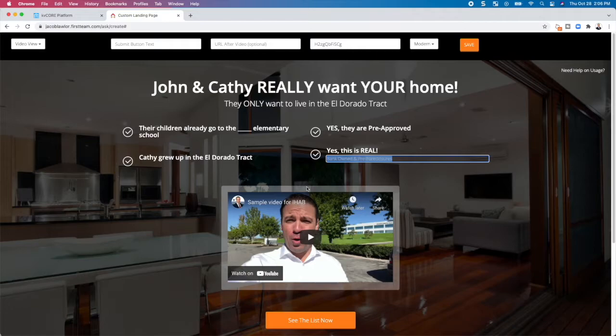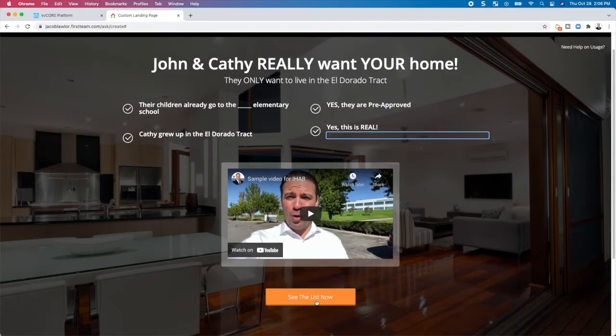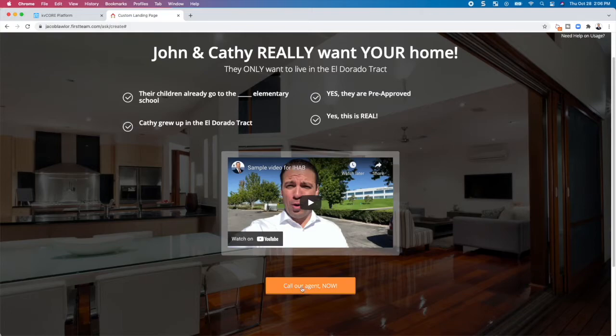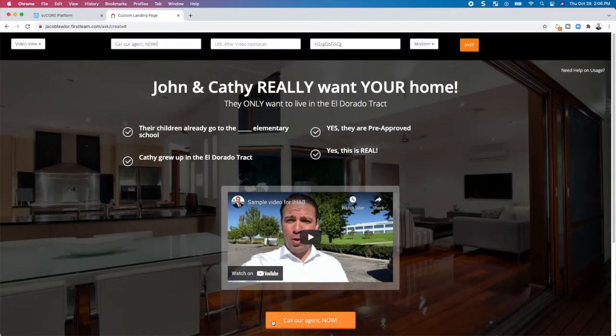Here's the secret: what you can do down below is, under where it says see the list now, I would recommend saying call our agent now, and you can see down below it also changes that button to call our agent now. You can make this button URL, it says up here URL after video, optional. If you say TEL, like for telephone, and then a colon and type in your phone number, I'm going to say save. Obviously you wouldn't leave this blank or anything.